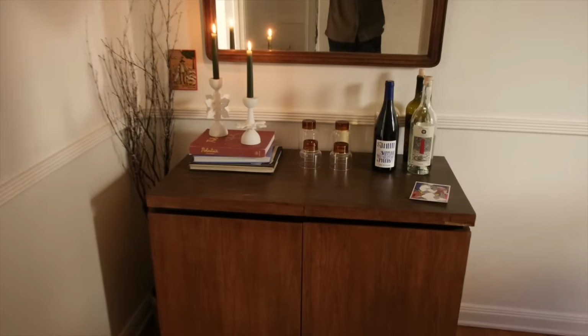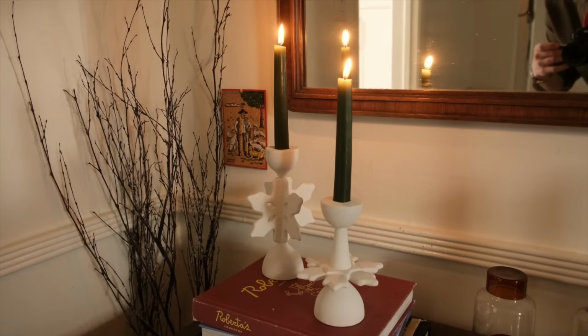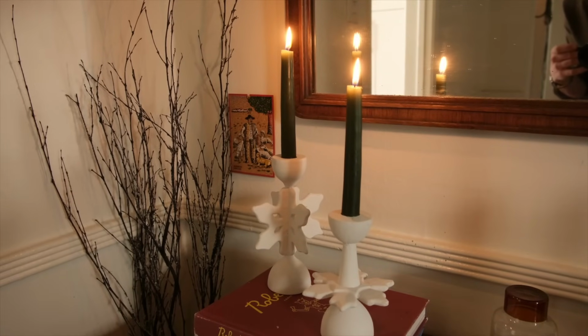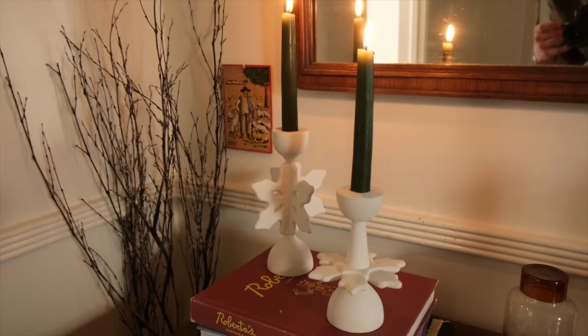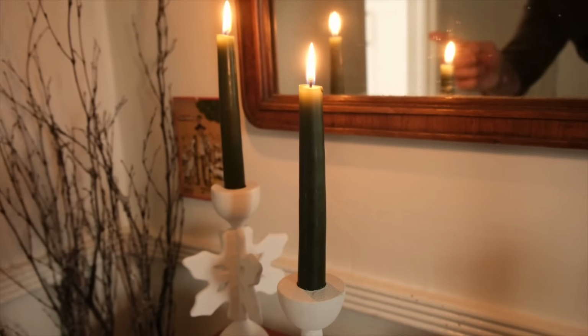Let's actually go a little closer so I can show you these details up close. I feel like 90% of this video is me just showing you a variety of different candles and candlestick holders, but I don't know what to say. I keep them all over the house because I love the warmth of candlelight. So these are from Anthropologie and I featured them in my last video where I went Christmas shopping. The green candles that are inside are from World Market.